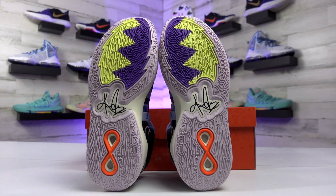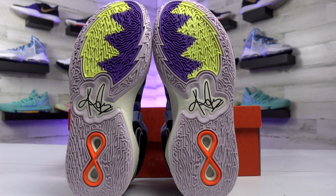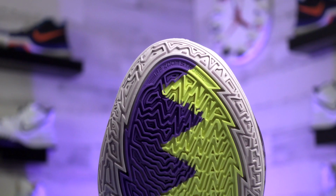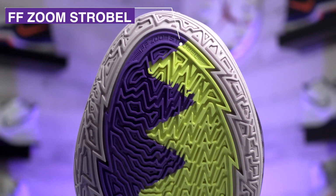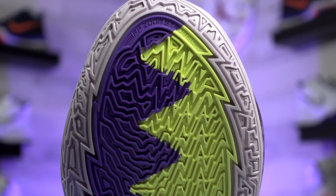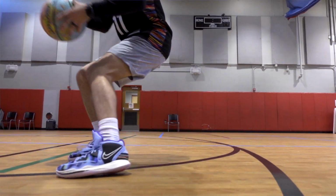And you can actually see it through that Infinity logo on the outsole, or if you just take out the insole and peek through it that way. But in the forefoot, you're going to have a Zoom Strobel unit, and you can see that labeled on the outsole as well. In that traction pattern, it's going to have FF Zoom Strobel for forefoot Zoom Strobel. So these are super bouncy to play in. You can literally feel that unit compress just when you're jumping around.